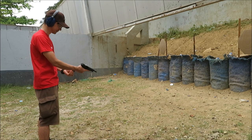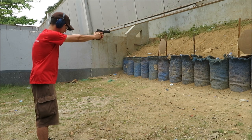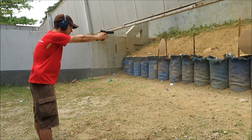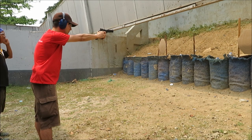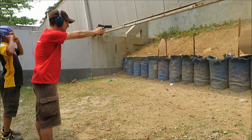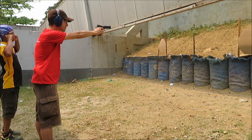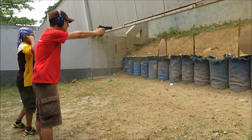First time with a 22 TCM. All right, I'm going to shoot another one up top. Okay. Did I go over the top? No. Shoot that again. Am I shooting low? Yes. Oh, okay, I'm shooting low, okay.